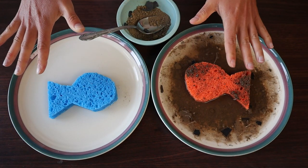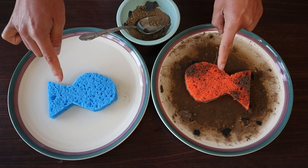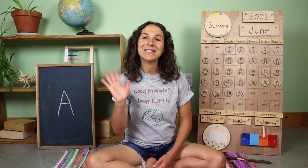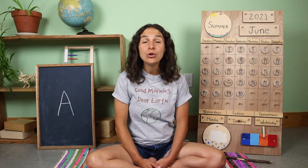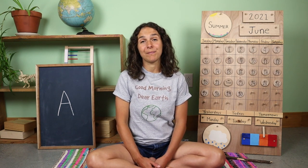Once you have finished this work, you can rinse off both of the sponges and let them dry and save them for Thursday's work. Let's get back to circle time. Welcome back to circle time, friends. That poor second fish. That habitat looked so dirty and polluted, and it looked like a terrible place to live.